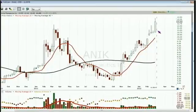Now, Anika trounced its earnings and revenue views. It got an analyst upgrade. So you just want to watch for the next little technical pullback. And I would think that this would continue to get good support above that 10-week line. That appears to be the trend here. So there could be a new buy opportunity on the next pullback. I do consider this too extended at this moment.